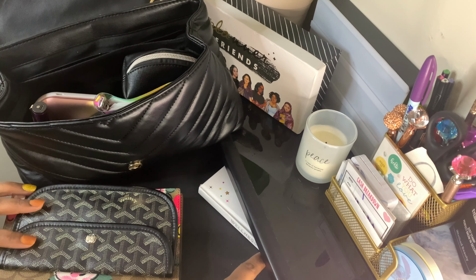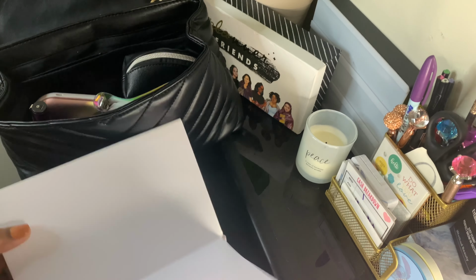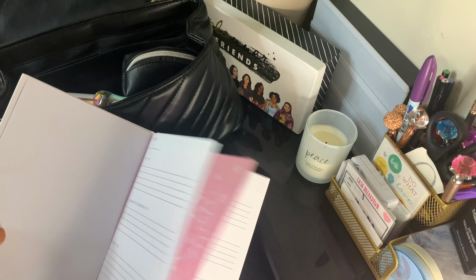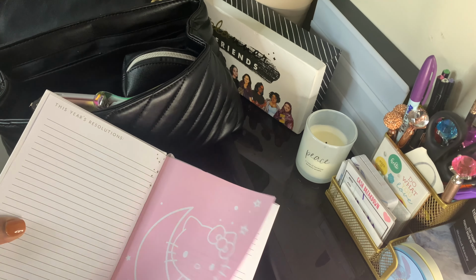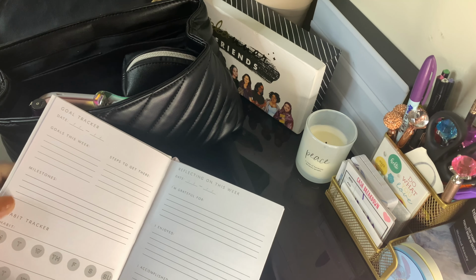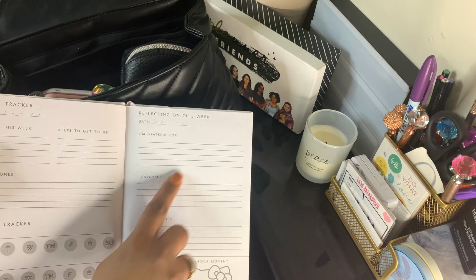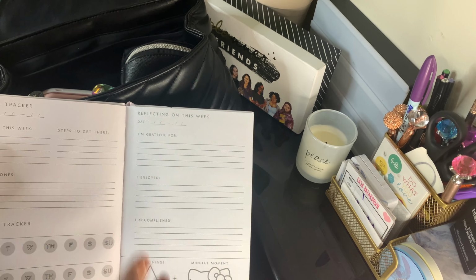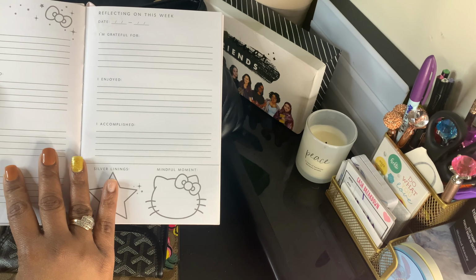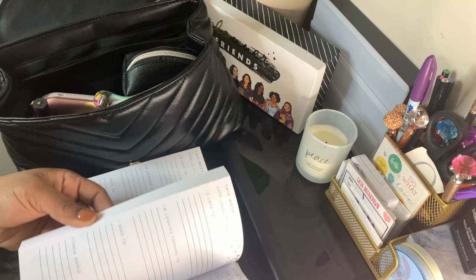I know y'all like, what is that? This is a wellness planner. I haven't started writing it yet. I found this at Five Below and I thought it was cute because it says this year I love to, I'm looking forward to, I need to, fitness goals, this year's resolution, a goal tracker, your goals for the week, steps to get there, the milestones, your habit tracker, reflections on the week, things you're grateful for, what you enjoyed, what you accomplished, silver linings and mindful moments, and then it just starts over. So I will be writing in this book this year.